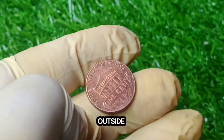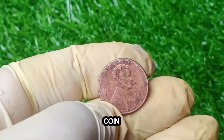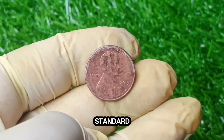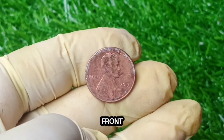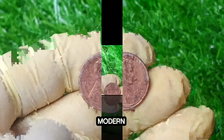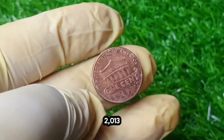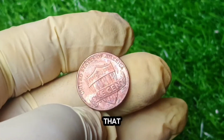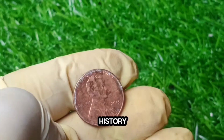From the outside, the 2013 1-cent coin looks like any other penny you'd find in your pocket. It has the standard image of Abraham Lincoln on the front, with the Union Shield on the back, both of which are standard for modern pennies. But in 2013, a mistake was made during the minting process, one that would go down in numismatic history.